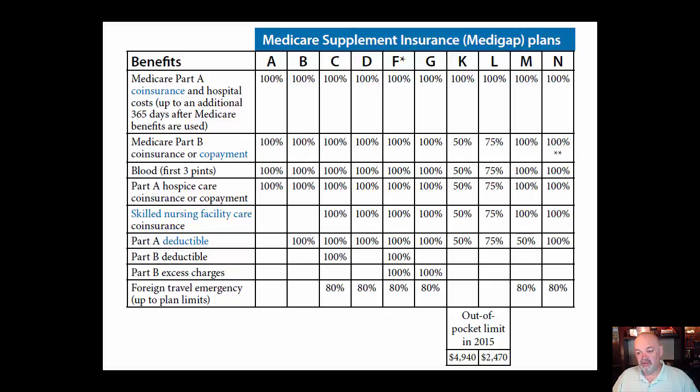But you can see here the Plan F, the reason it is number one is because every box is filled in. It covers everything. So when you go to the doctor, you go to the hospital, you go to a specialist, Medicare is going to pay their portion, and then the Plan F is going to pick up all the differences there. And that's just as long as it's a Medicare approved procedure. Now, Medicare is not going to pay for cosmetic things.